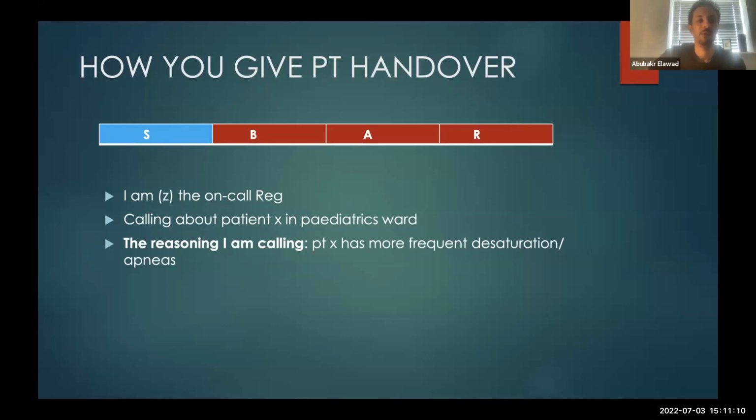Okay, so how are we going to give the handover? Again, we said we're going to follow the SPAR. So first of all, the S. You pick up the phone. Hello, I am blah, blah, blah. I am the on-call registrar. I'm calling you about patient X in the pediatric ward. So you have to identify who you are, where you are calling from, and who you're calling about. And then the reason I'm calling: patient X has more frequent desaturation and apnea. So you pick his attention to why you're calling about that patient, because of this problem. Okay, next.